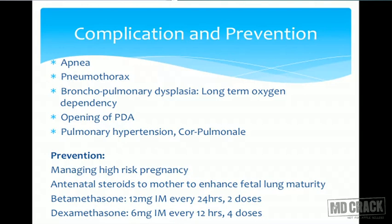What can we do to prevent development of HMD? First and foremost is preventing premature labor.